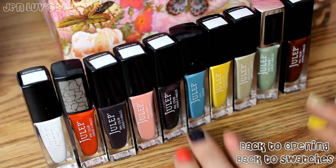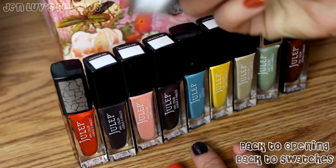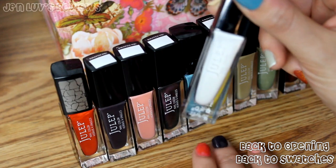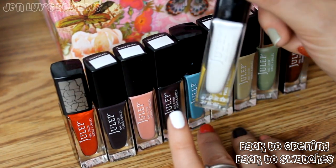A little bit of my impressions after I have swatched them all, to give you my thoughts on them. As far as Nicolette goes, it's exactly what I was looking for. It is a semi-glossy but not too glossy white polish. The two coats were beautiful and I'm really happy with Nicolette.